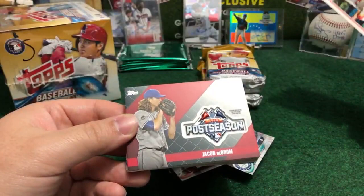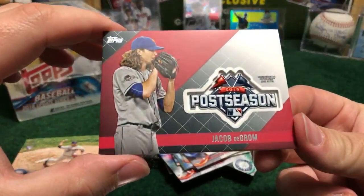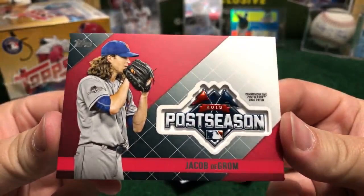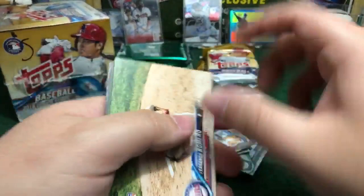Nice, Jacob DeGrom, New York Mets. New York Mets postseason 2015, Jacob DeGrom. So a beautiful logo patch card. So congrats to the Mets. Who got the Mets? Patrick, congrats, buddy. Beautiful patch card right here. You got the last memorabilia card in this box.